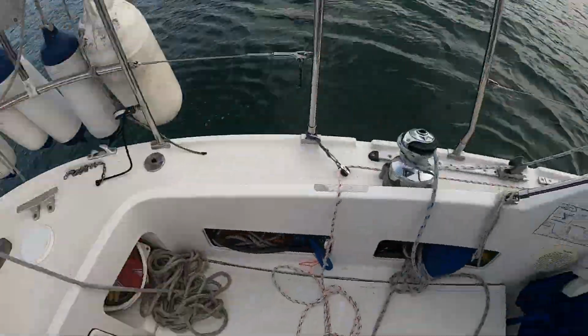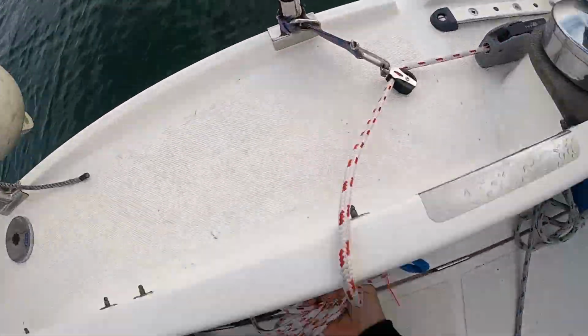Now, I'll just make this place ship shape. In other words, shove all these lines in these holes.